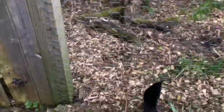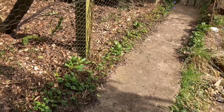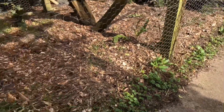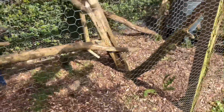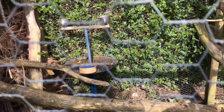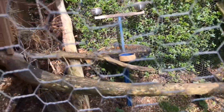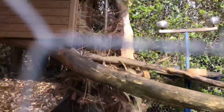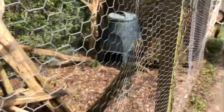So yes, wild garlic is starting to come up along the edge. So hopefully that will start to spread this year and go in Saskia's aviary. Saskia herself, I have no idea where. Sas! She might come out in a bit.